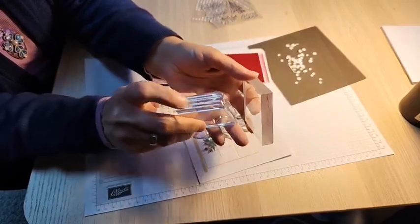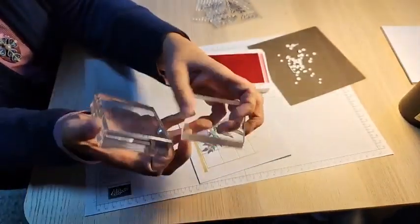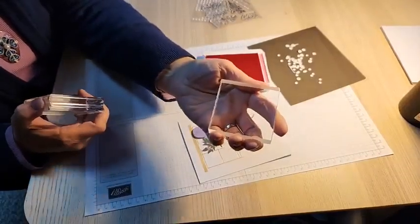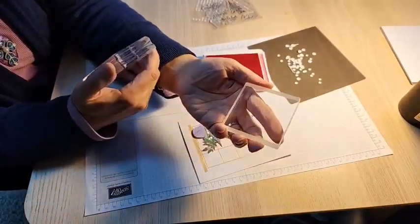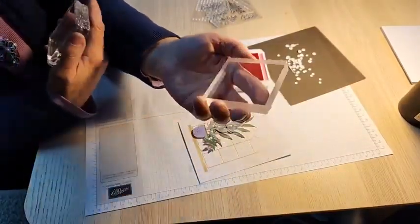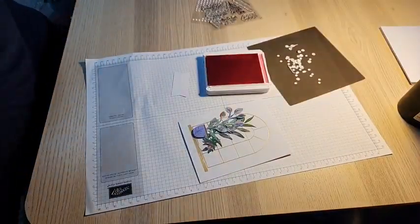But I think the corners might be rounded now. But it doesn't have this grip. I don't know if you can see there's an indentation here. So it's easier to hold. I never use this block, to be honest with you, because I have these. I have like 4 of these because I use them a lot. But you will get a block. We call it a Paper Pumpkin block with your first Paper Pumpkin kit. So I wanted to point that out too.